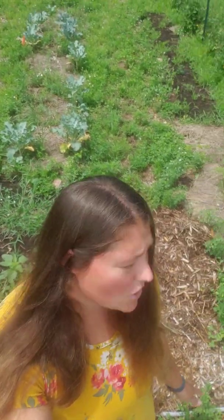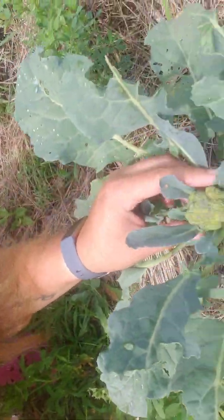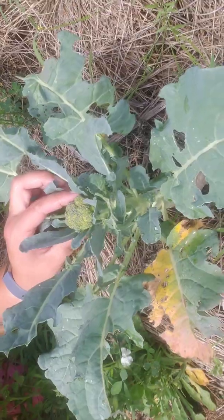So the broccoli, if you guys can see, looks okay. I don't know if anybody knows, I have some really yellow leaves that are dying off and I'm not sure why. And I don't know if I should pull them or let it go and just see what happens. I do have only about 3 plants that are starting to get these little broccoli heads. So that's kind of exciting. Maybe we'll have a little bit of broccoli to try from our garden.